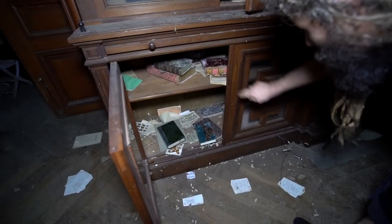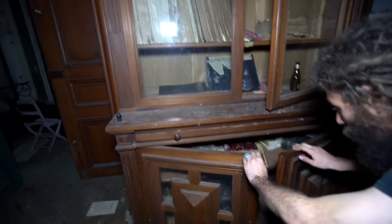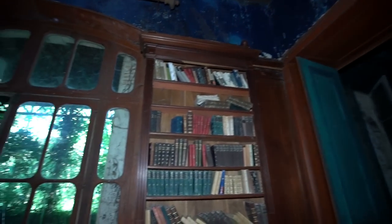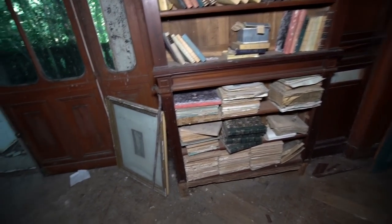So many books in here, it's unbelievable. I bet there used to be even more. Where did they go, I wonder? All these empty shelves. Moldy books. As you can see, it's overgrown as hell in every direction. This actually looks pretty nice like this though. It's nice, isn't it? I like it. Especially with the sun coming through. I love that. Hey, what's this on the wall here?